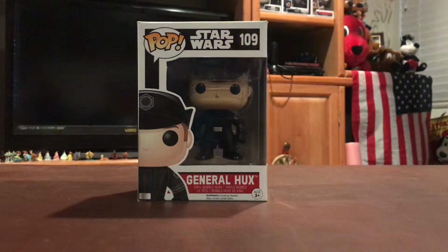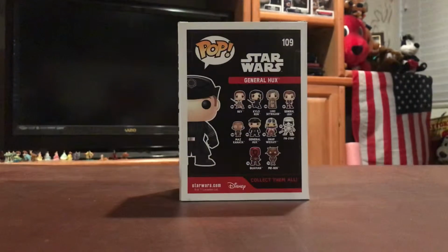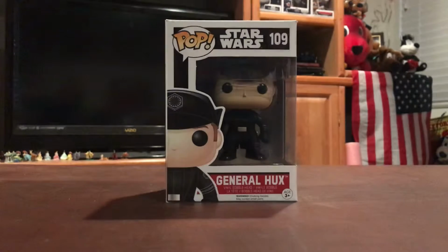So first up would be General Hux. Believe it or not, I found him at a Goodwill for $3.99, and when I saw him, I was pretty surprised because the chances of finding Funkos at Goodwills are pretty rare. I can't remember which movie he's in. It's been bugging me for a while. I'm going to figure it out eventually by the end of this video. Hopefully I do. But yeah, General Hux, number 109.